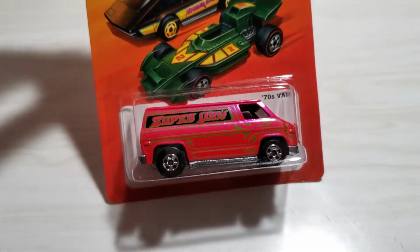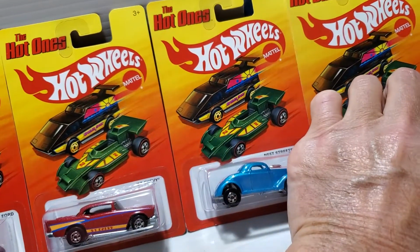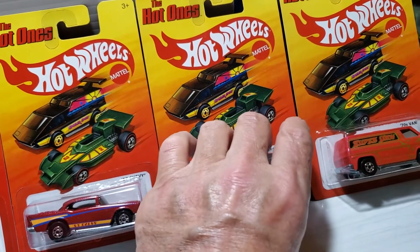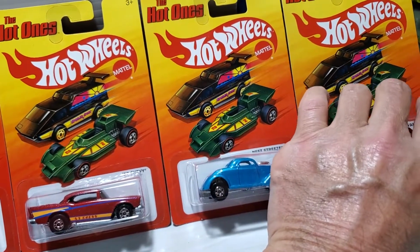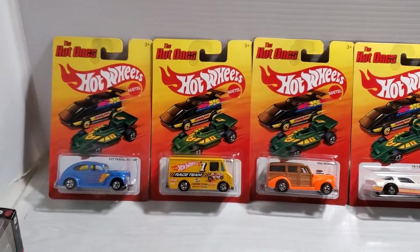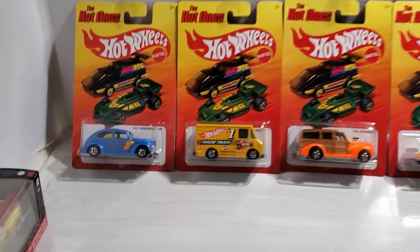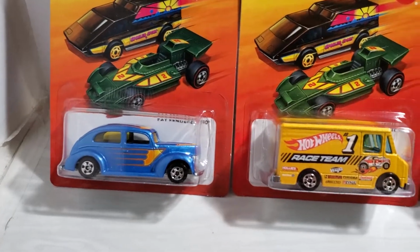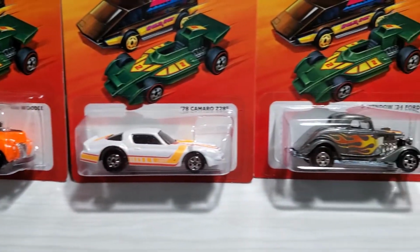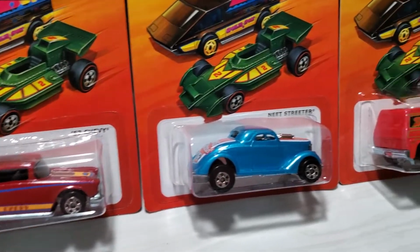So I hope you enjoy this set of the hot ones. We'll set up right here and then get this one. Oh, I just want to get, okay, in practice setup for the video, I had it done very nice, but I think this looks good. So very cool. Now I'm sure they had other cars in following series, but this is the only series I ever found.